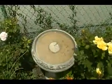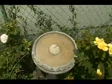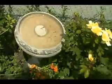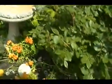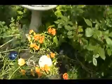Basil's looking better. I guess it's supposed to be a couple different colors. And over here in the bird bath, we put some bacteria that kills mosquito larvae. And hopefully it'll work. It doesn't kill birds. Doesn't kill dogs or cats. It just kills mosquito larvae or whatever they are.